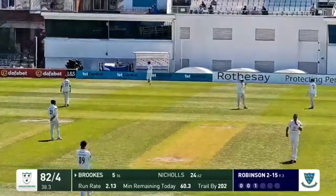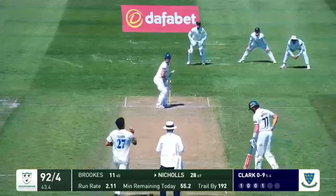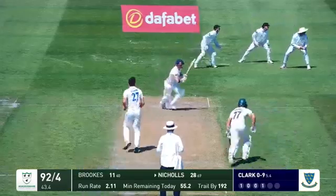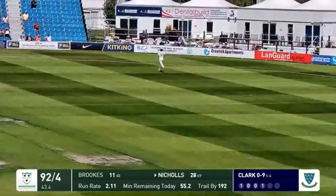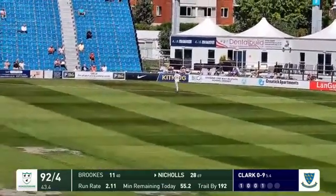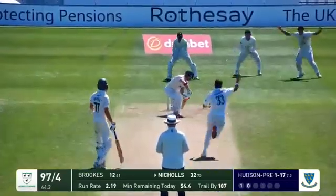He's edged that one away through the slips past. We're trying to make sense of it. Square leg. Clark right arm over to the left-hander as this one's cut away. A bit of width, the angle takes it across the left-hander. Hudson-Prentice in. Oh, he's picked up the wicket.